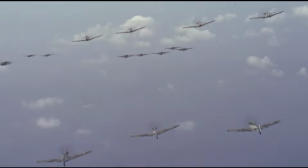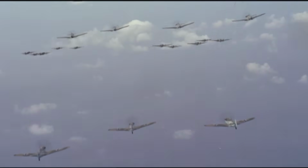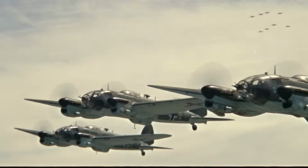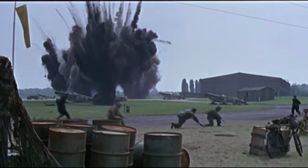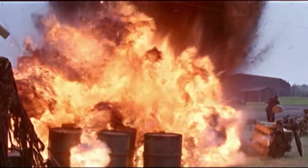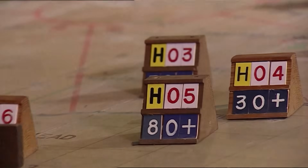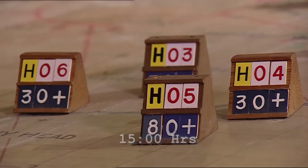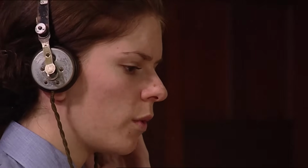2239. RAF fighters battle to break up incoming bomber formations, but cannot penetrate the massive fighter escort. The bombers reach their targets. The airfield at RAF Martlesham is bombed and put out of action. Further raids sweep in, swamping 11 Group's ground controllers.